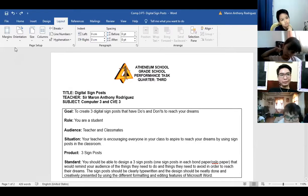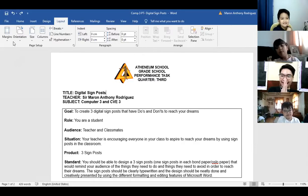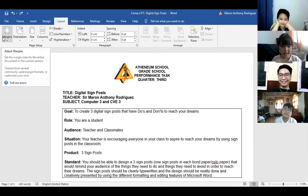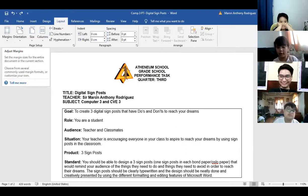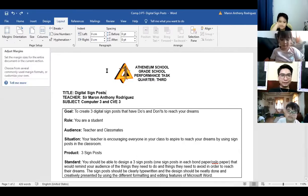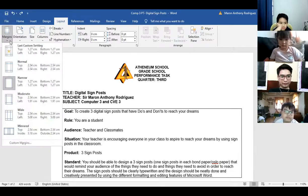Do you want me to make it visible? Okay, this is beyond our topic. But then, kanina kasi na-mention yung margin dun sa indentation, right? Ipapakita ko sa inyo how to make the margins visible. Do you want to learn that? Okay. Sige. So first of all, what we need to do is, we need to click on the margin.